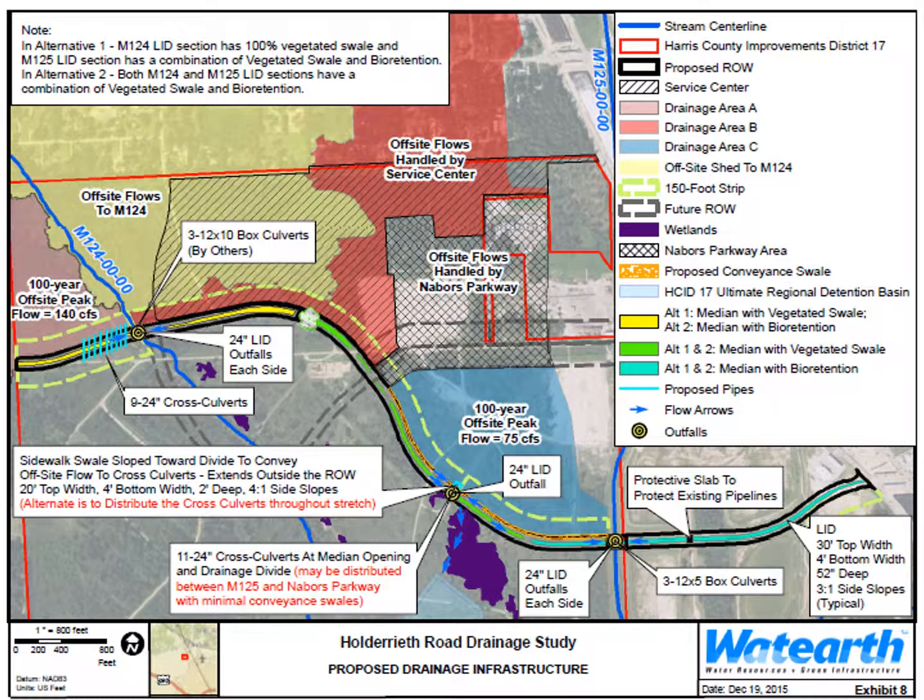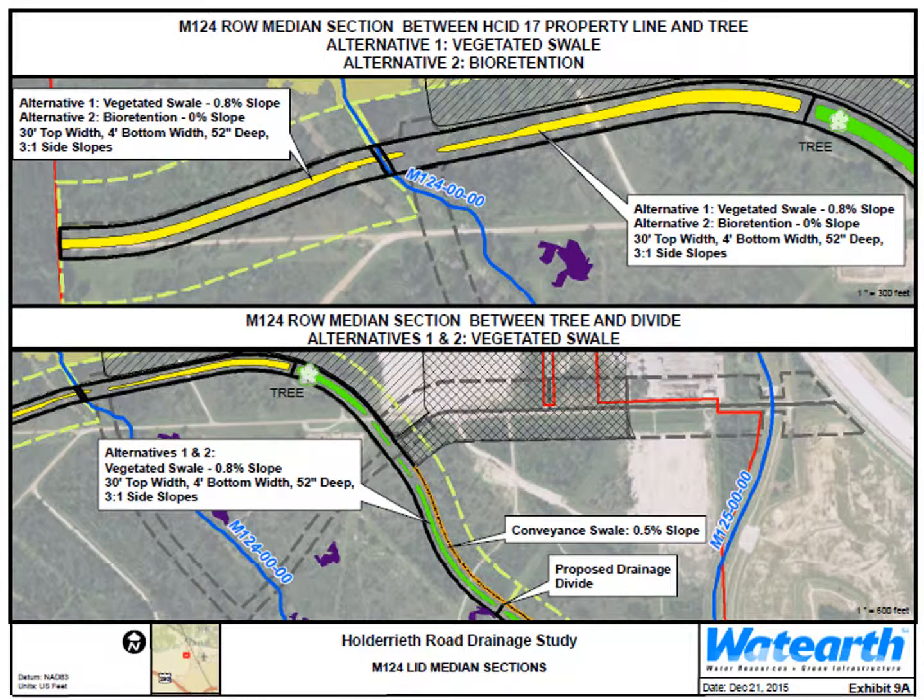So these graphics just basically illustrate where we would have vegetated swale versus bioretention. So just an idea on the split.